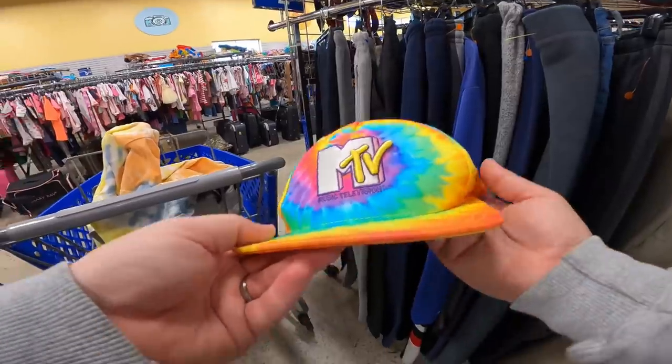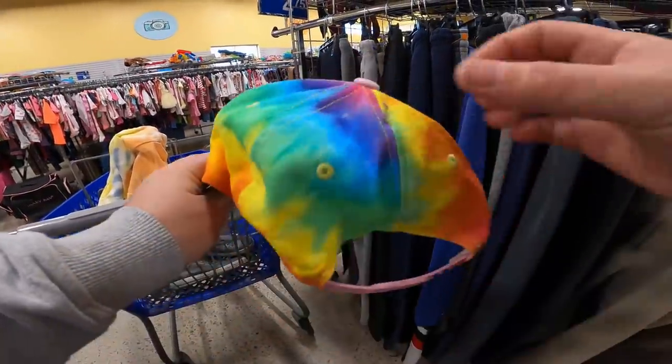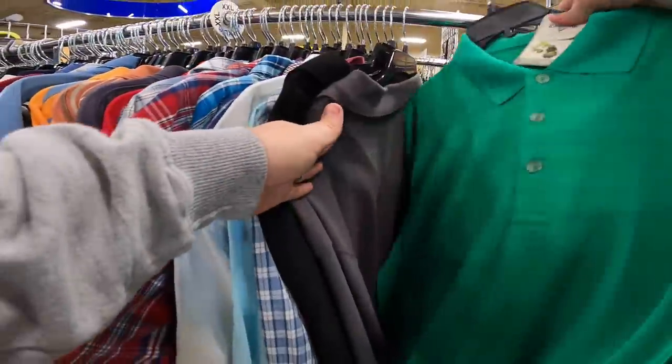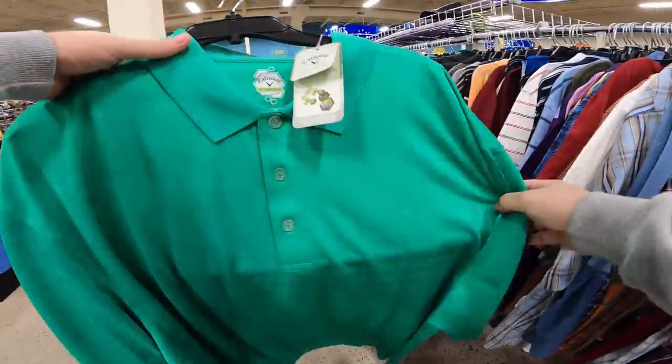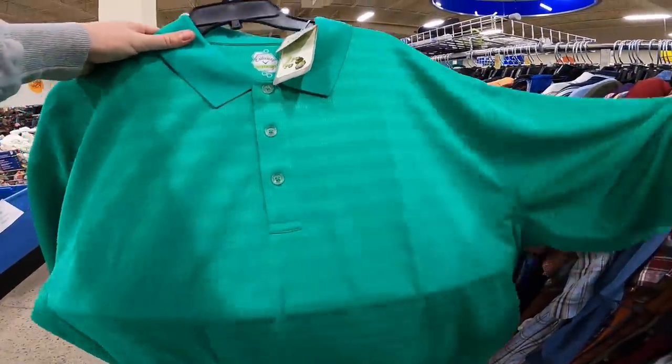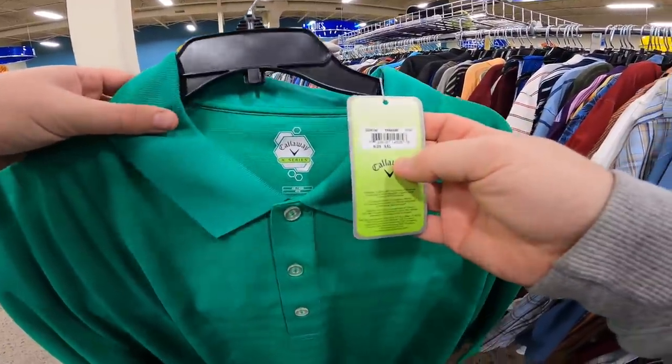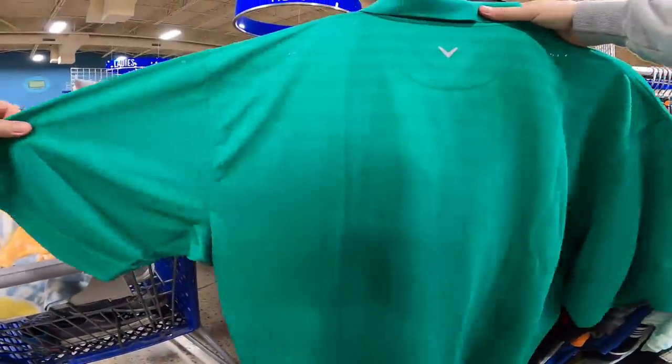I don't know if they're 50 cents or a dollar. I think they're 50 cents on Sundays, but even if it's a dollar, this is still worth it. That's cool. This Callaway shirt right here. Callaway, it's an okay brand. It's nothing fancy, but this is the X Series new with tags, and it's a 4XL. I think this is worth it.